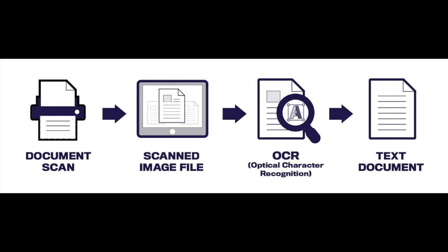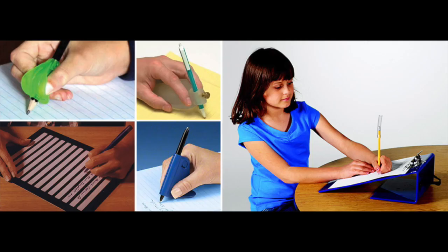Optical character recognition, or OCR, reads aloud text from images and pictures. You can use OCR by taking photos of worksheets and paper documents and even objects like street signs. OCR can read words from pictures on web pages, such as image files like JPEG, and like text-to-speech, OCR uses a computer-generated voice. Handwriting tools can help people who have trouble with fine motor skills.